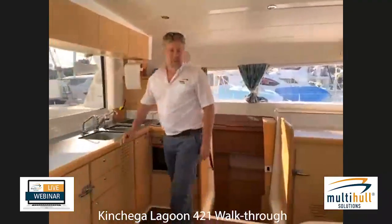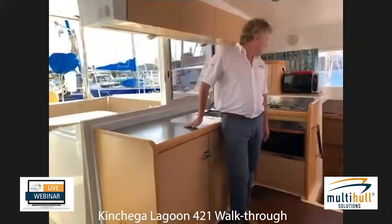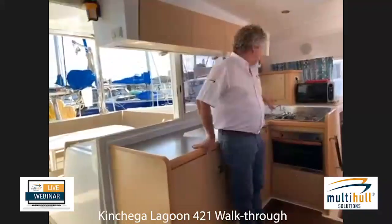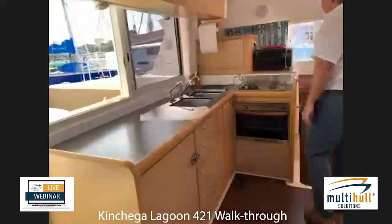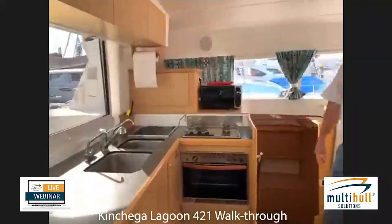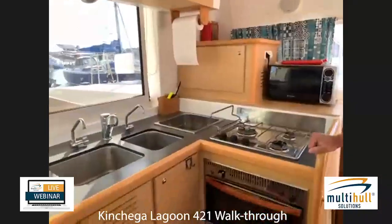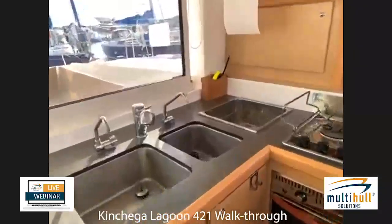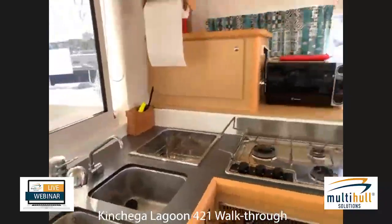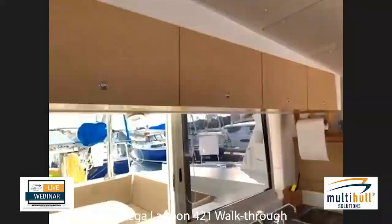In the galley, huge bench, lots of storage, a 3-burner stove and an oven. This boat also has a microwave and 3 sinks. I'm not sure why 3 sinks, but we have 3 sinks. I can't figure that out, but I have trouble with 1 sink. But storage is great. The other thing that we do have on this boat is really good refrigeration.